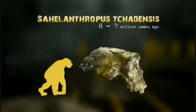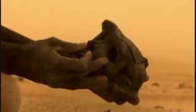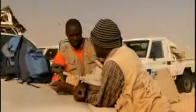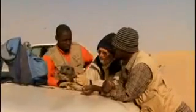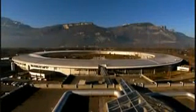There were no bones apart from the skull. Could it be a human ancestor or just another ape? The skull was so deformed, it was difficult to tell. Michel would have to reconstruct it. His first step was to take the skull, now nicknamed Toumaï, to a particle accelerator in Grenoble, France, to use its powerful X-ray scanner.